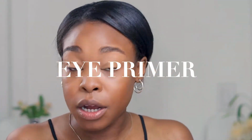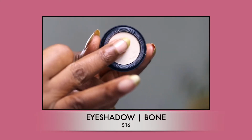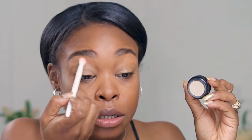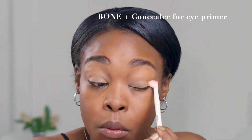I'm going to prime the eye with a concealer and also just a little bit of this Gabriel eyeshadow in the color Bone. Not going to use too much, but this will just dry it out and give it a little bit more of that white eyeshadow primer vibe.